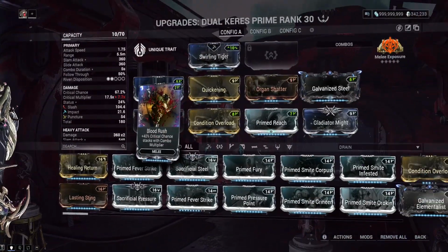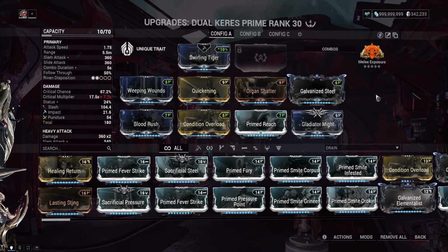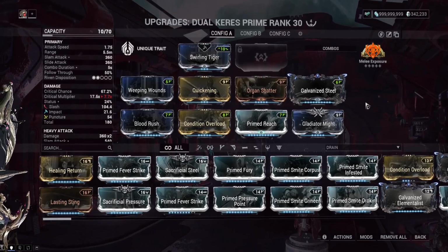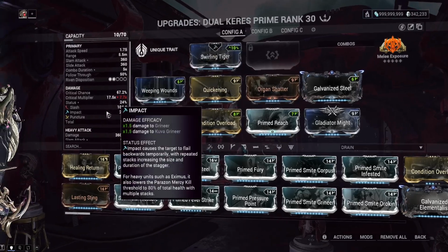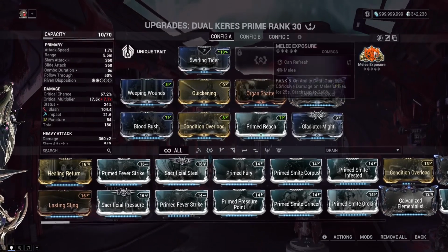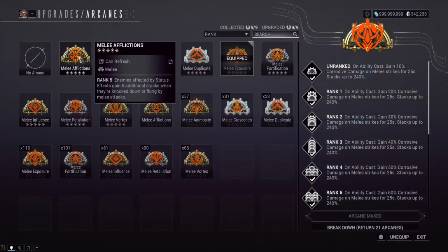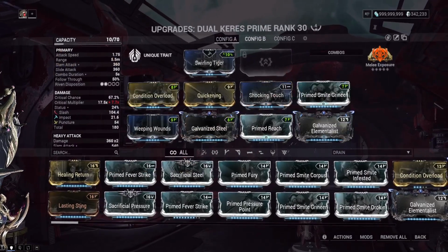And for the build on this, I gotta admit it, I'm pretty spoiled by melee influence nowadays, but here's a non-melee influence build. People that don't like melee influence don't have melee influence. You got Slash, and if you put on melee exposure, you'll get Corrosive and Slash. Can take care of most enemies pretty easily. There's other ones too. You could just go for melee influence like this build right here if you wanted.